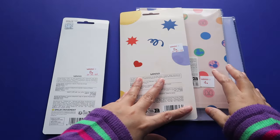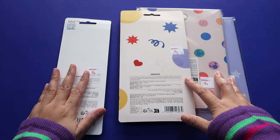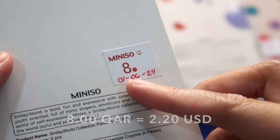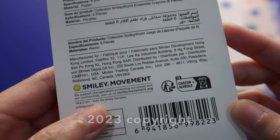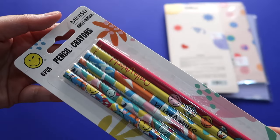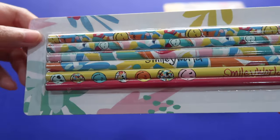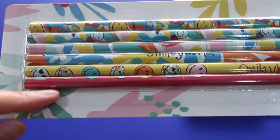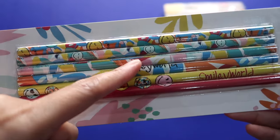I got something from the Mickey Mouse or the Disney collaboration with MINISO, and also from emoji or Smiley, I think. So let's start with this. It's Smiley Movement 2023 copyright. This is the Smiley Movement collab, Smiley World collab. Very cute pencils. I mean, it's not that cute, but it's very colorful and fun. There are 1, 2, 3, 4, 5 unique pencils, because I think this one is a repeat of this.